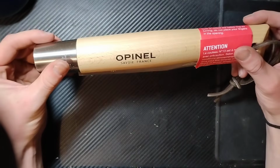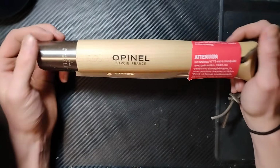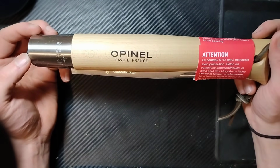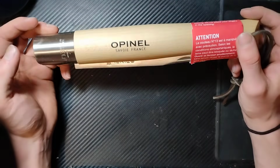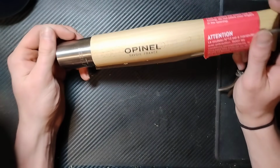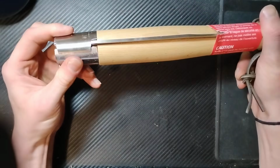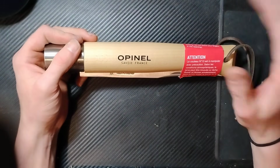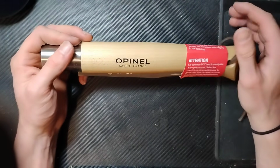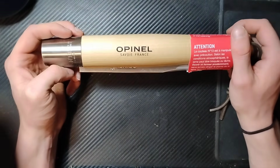So the number 13 was never actually intended to be a sale item. This guy was designed and sold to shops to be a display item. You were supposed to put this at the top of your Opinel display, and it was supposed to show people how it worked, show people how the locking mechanism worked. This is the early 70s. I'll have specific dates in the second part of this video. I'm doing this off the top of my head, but these were not designed to be sold.